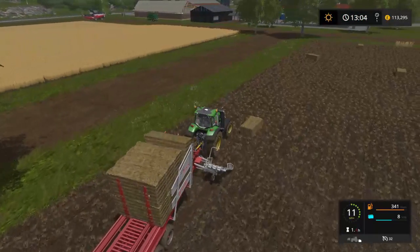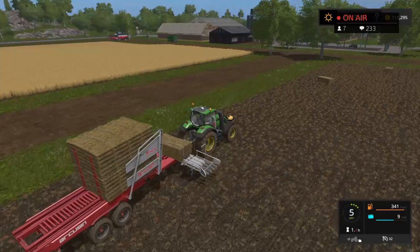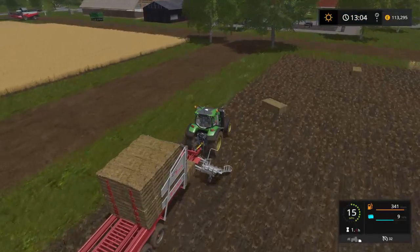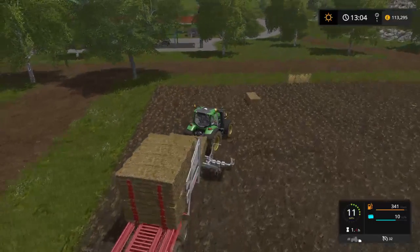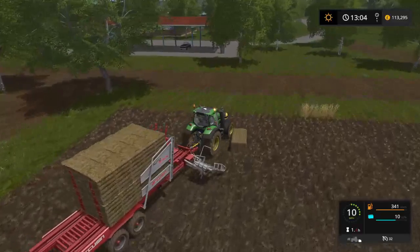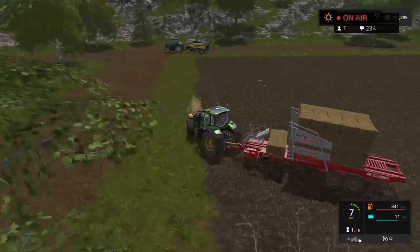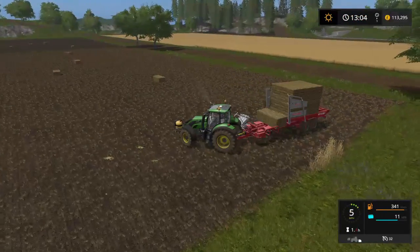So once we've got these bales picked up, then we can concentrate on probably getting the Challenger and the Jimper plough on here. Start ploughing this field for us. Just wish this thing had stack them a bit quicker. It is a little bit slow.